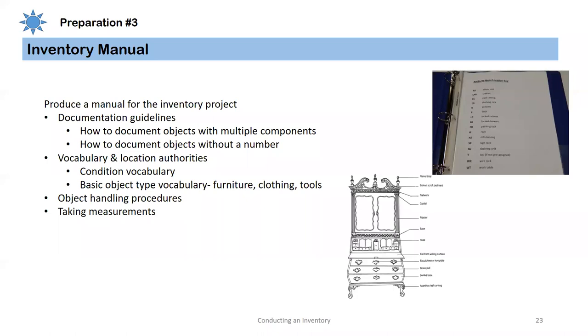An inventory manual. You'll want to produce this because it's great for your staff who's doing the inventory. It's a place for them to reference all of their directives. So you want to let them know how you will document objects with multiple components: do you enter each component on its own line or in its own record entry? And then things like how to document objects without a number found on it.